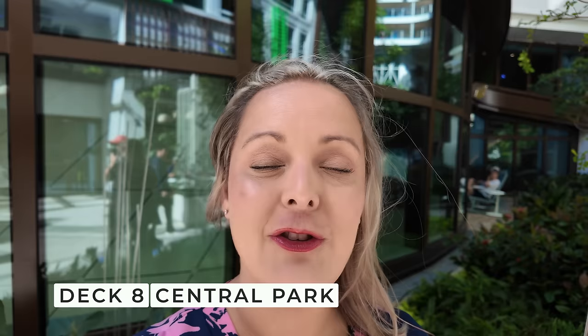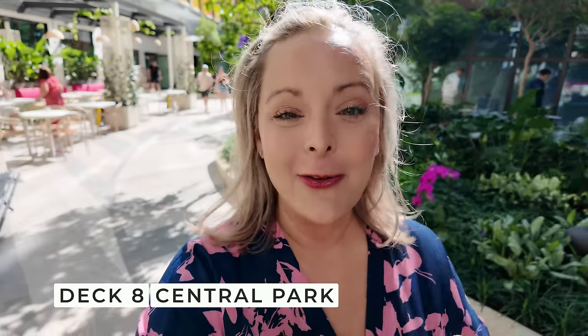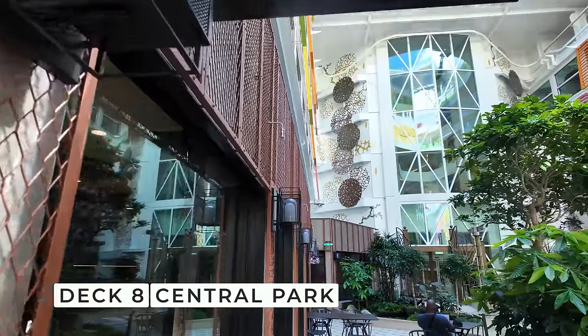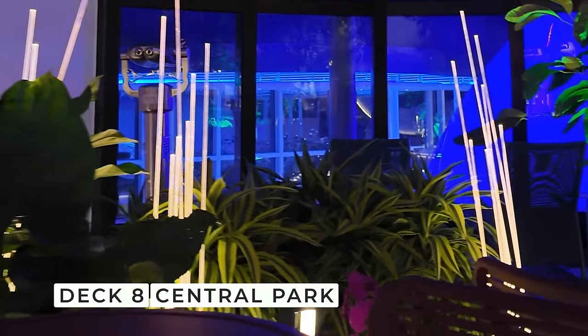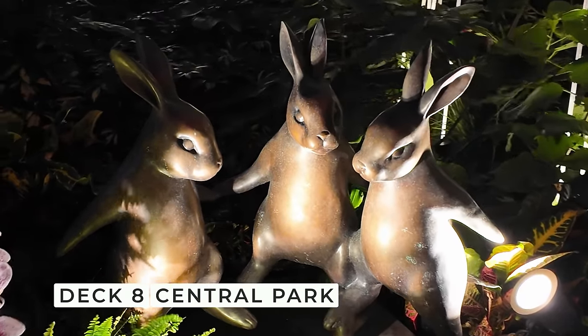So that's Central Park. Two things you should not miss. Lose Jazz and Blues and Park Cafe. Let's keep moving on. Of course, you will find Izumi is now here. It's called Izumi in the Park. Great thing you shouldn't miss. The trellis bars here. There's also beautiful things here at night. There's plants and lighting and sculptures. Don't miss any of that. Come walk through here. I know you will.